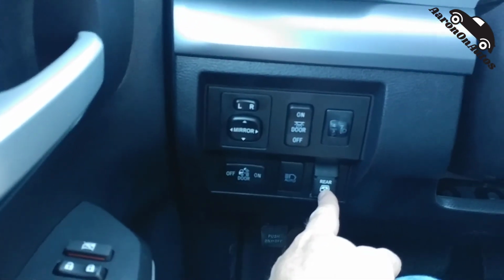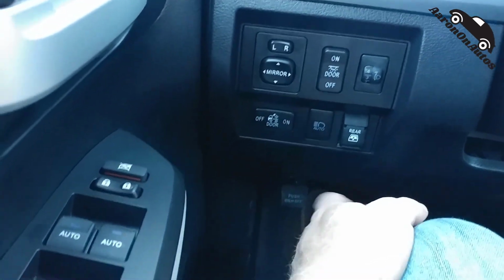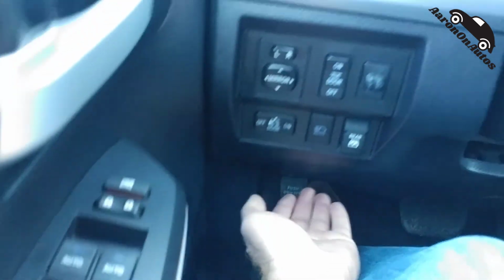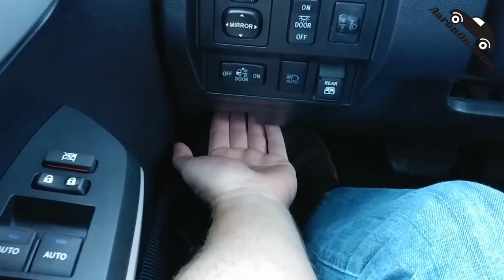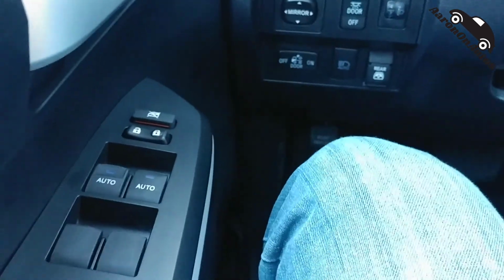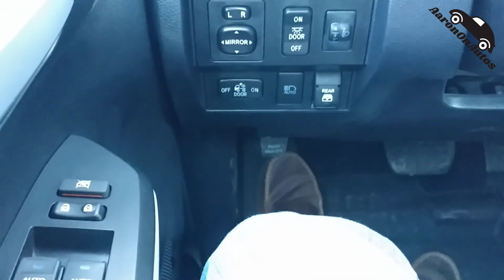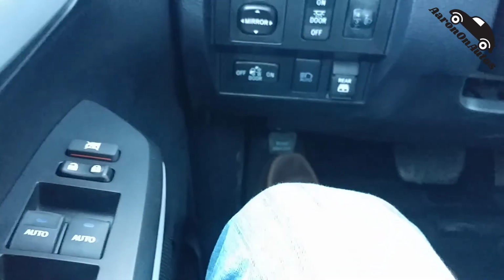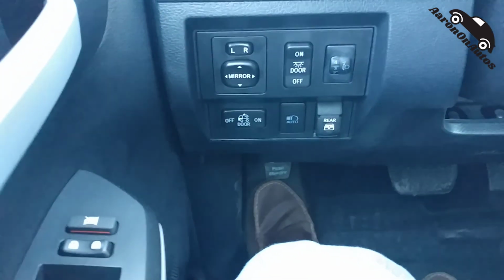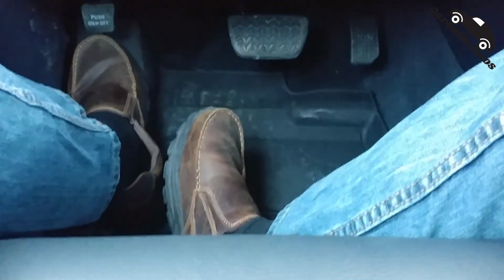Here's the rear window. It is a Tundra, so that means the entire rear window goes up and down. Pretty cool. Down there's the park brake. Hiding right under here, right on the edge right there, is the hood release. And you got a dead pedal here, which is unusual in today's pickups, it seems. I have noted. Not a terribly good dead pedal, but at least there is one. And that's about it for down in there. There you go. Some new shoes. I've had these for a little while, but they're new to me.